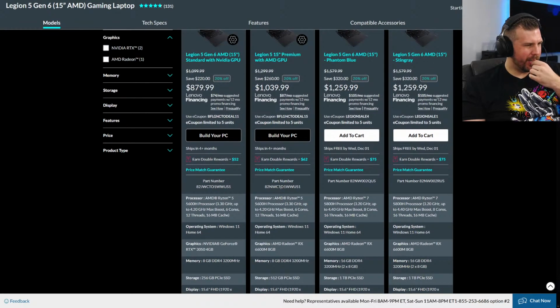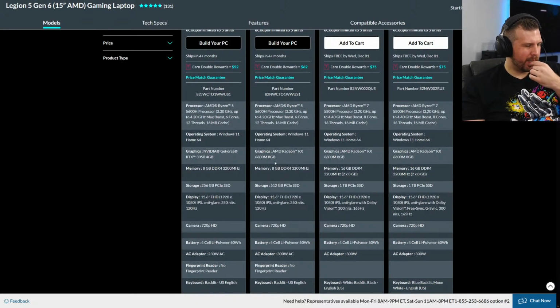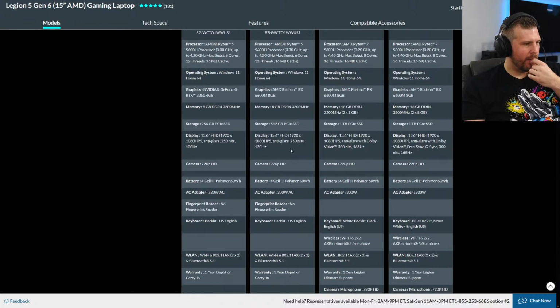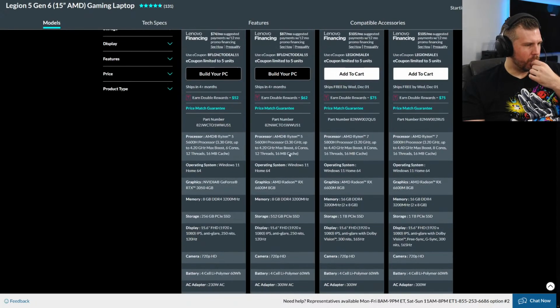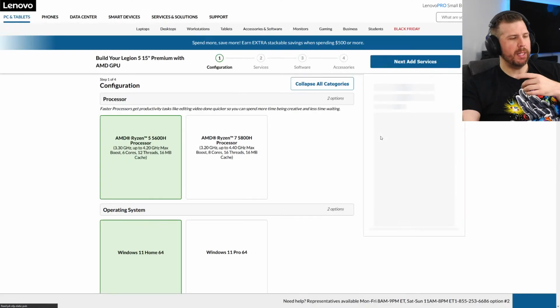Okay, here's an interesting deal. You get the Legion 5 with the RX 6600M. This is very similar to an RTX 3060. Ooh, for 1,039. Let's go and build the PC. Let's check it out.